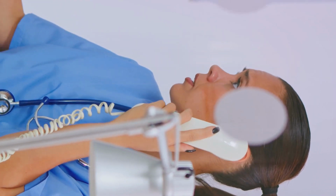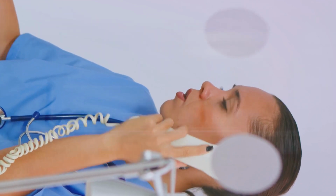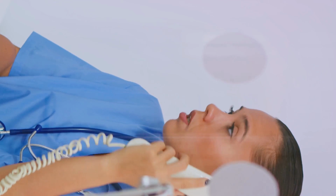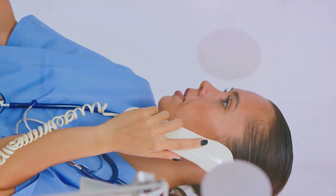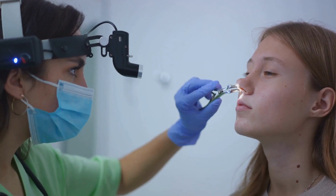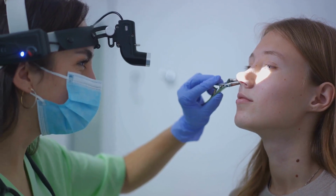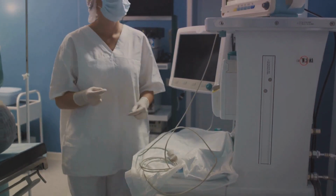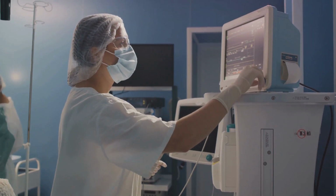Moreover, the visual feedback provided by the video laryngoscope fosters a better understanding of the process, allowing for continuous learning and improvement. It also facilitates teaching, making it an invaluable tool for training new healthcare professionals. In essence, the video laryngoscope has taken a procedure that was once dependent on the operator's physical strength and transformed it into a process that emphasizes skill, precision, and knowledge.